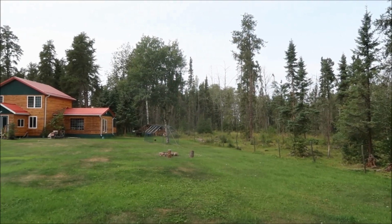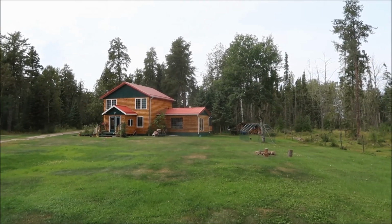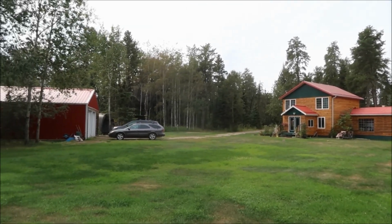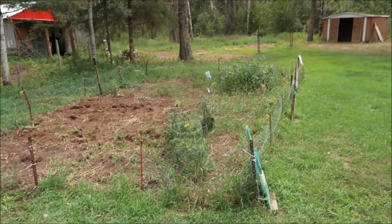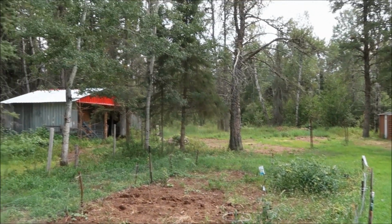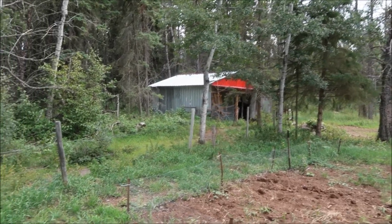So we're in the yard right now, obviously. There's the house. You can see the chicken coop there, bird aviary. We feature that on our other channel. There's the garage. Here's a little garden area that Kulika will fix up for next year. She's not going to use it like that. Here's the horse barn. They had horses before, so they had them in there.